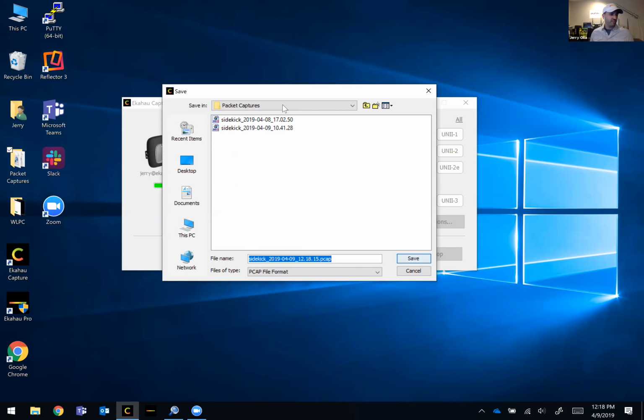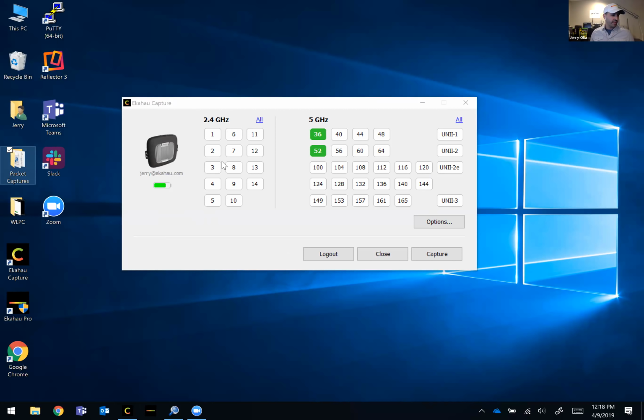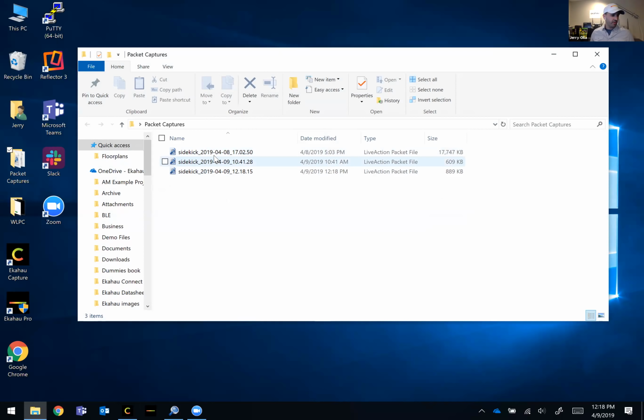Since I haven't specified an automatic save location yet, it's going to prompt me and ask me where I want to save the file. I can give the file a new name. Notice how it automatically gives a date and timestamp here. The timestamp is the time that I started the capture, so you have that reference already there as well. And now we've saved that to my folder on my desktop here. You can see I've got a couple here. I'm going to go ahead and pick the most recent one here.